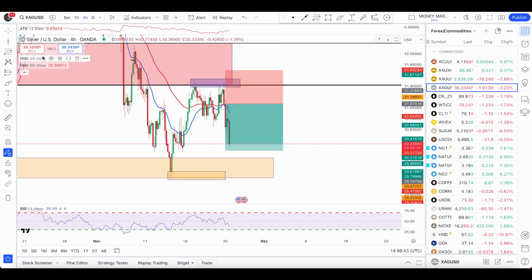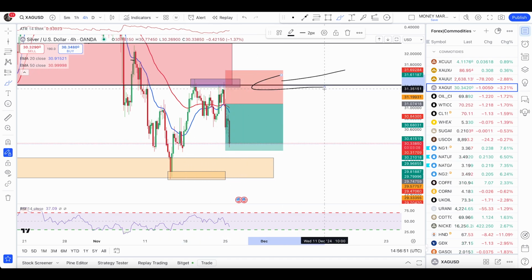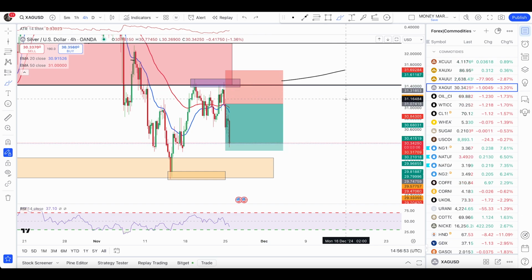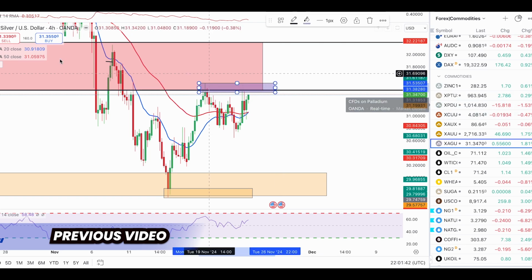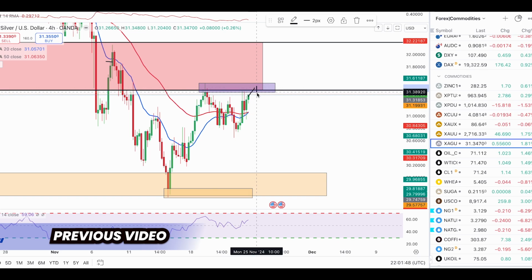What a move we have got here from silver. As you can see, a nice and clear double top I've been mentioning from the last couple of videos. So let me show you the clip from the last video so that we can connect the dots. Silver is now about to hit a level of double top pattern, which is 31.38, goes up to 31.53. If the price hits the zone, forms a bearish engulfer, inverted hammers, in that case, we have a sell signal.